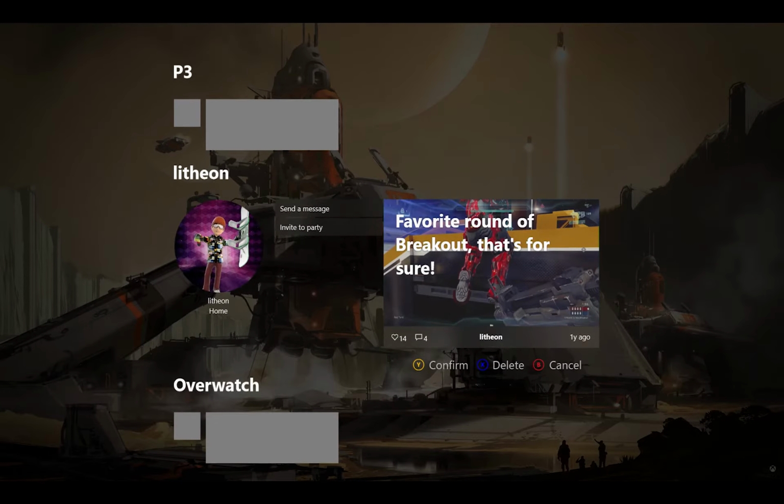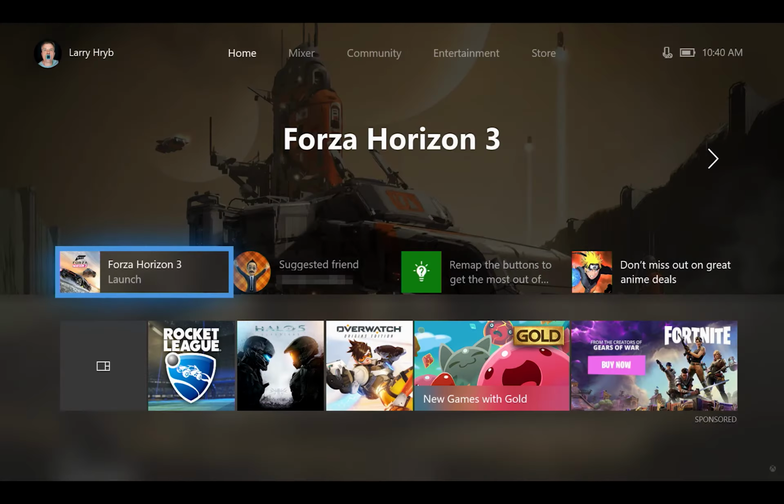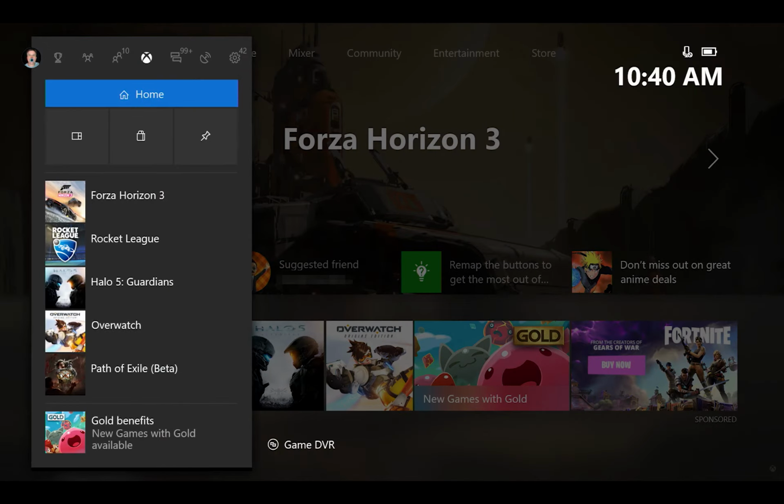It's a really flexible design system around the choice of the gamer, to make sure we're giving them what they want on home. A lot of changes over here, but really, let's take a look at the new guide. That's exciting. Yeah, the guide. We've made some changes based on feedback as well.